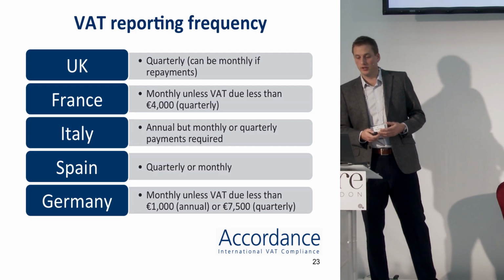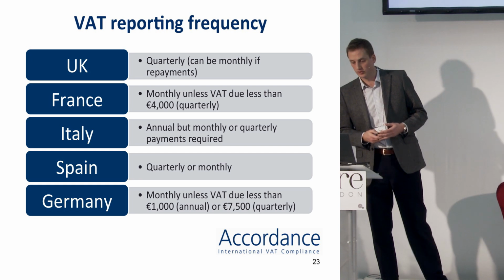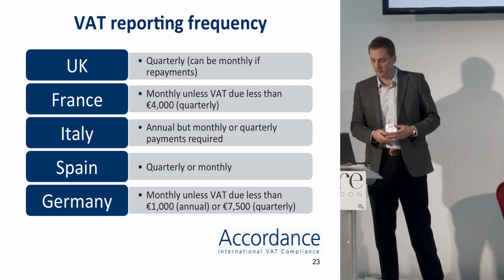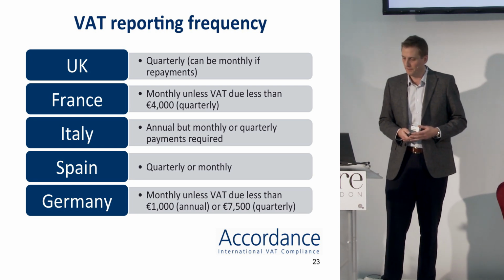So here's just a summary of, again, 5 key countries where the reporting frequency differs. As mentioned, the UK is quarterly. In Italy, it's done on an annual basis, but you have to make monthly or quarterly payments. In Germany, it's normally monthly unless your turnover is particularly low.